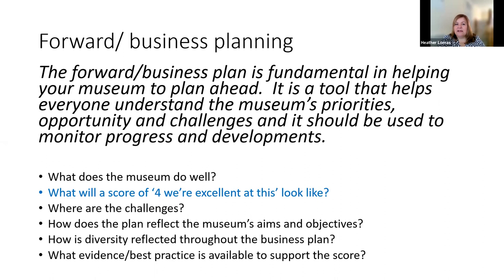What we're asking you to think about is, what does the museum do really well around forward and business planning? Are you really clear about your aims and objectives, for example? Do you know how well the previous business plan worked, and have you reviewed and monitored that? Do you understand how diversity is reflected throughout the business plan? And what evidence or best practice have you got available to support the score?